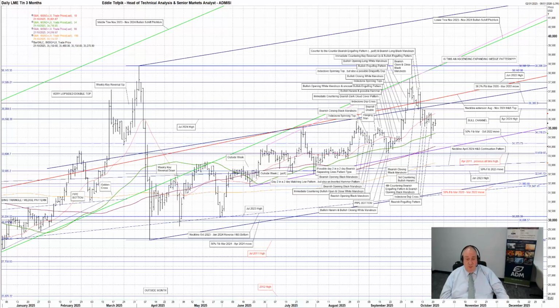As for how long we will remain within this pattern, well, the pressure is still on the upside as we have higher highs and higher lows at the same time in recent days, though it is a somewhat slow grind higher, I have to admit.